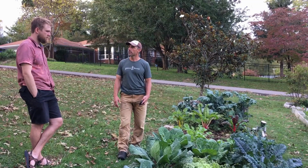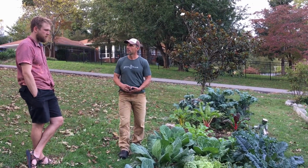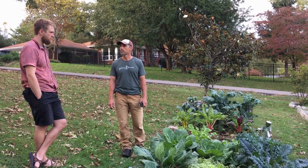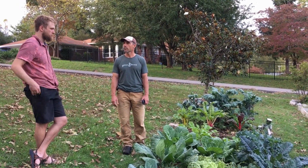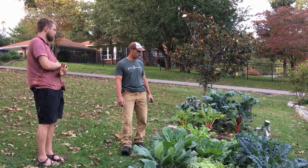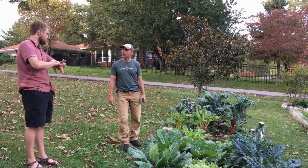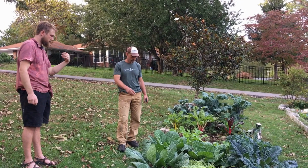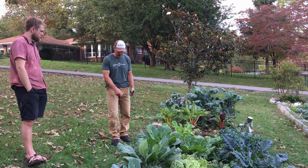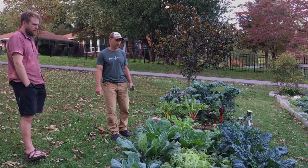Yeah, and I think the biggest thing was maybe it's a little more work up front, in the beginning, but once you do that, you don't really have to touch it. Or you don't have to do much. Totally. And weeding's a lot easier because it's looser, so you can just pick it straight out. You don't have to dig it up. Yeah.